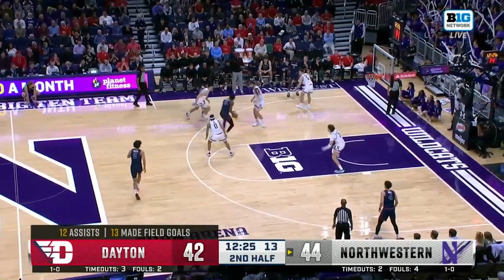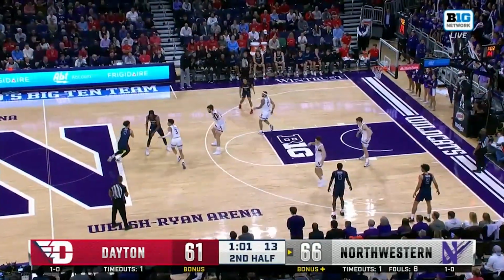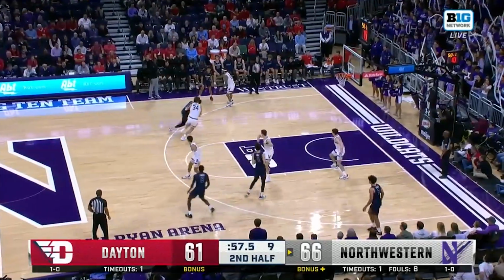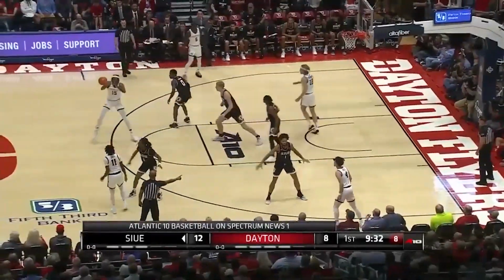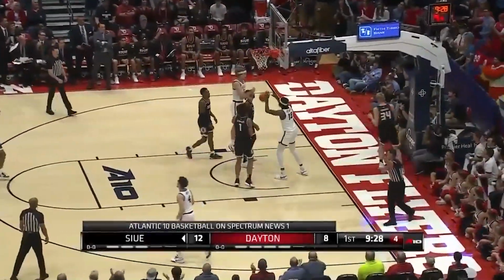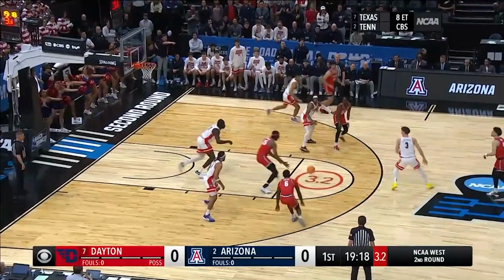And back in the hands of Bennett. Holmes going to work. And the slam for Dayton. Chasing 2 possessions at the minute mark. Holmes on the attack and he... Shot clock at 10. Holmes thought about it from 3, decided to drive anyway, and back to Holmes. 6 on the shot clock on the opening possession for the Flyers. They're going to have to hurry.